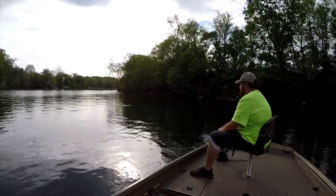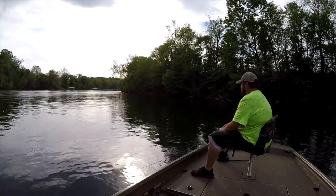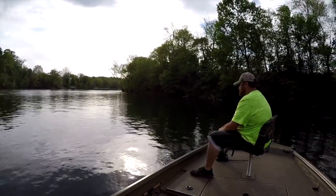I think just like with any bait you're throwing, different colors work better on different days and different light conditions.